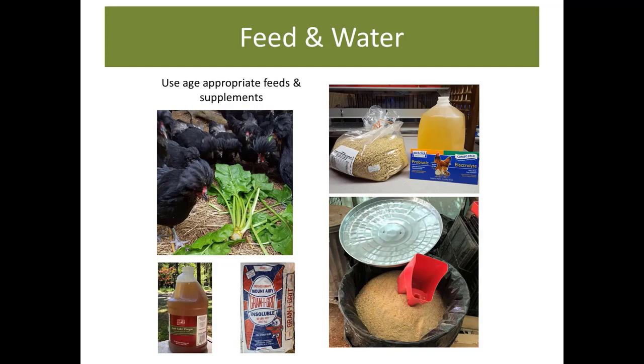But this is really important. It helps them to process their food more efficiently. You can add apple cider vinegar to your bird's water as well at around 2 to 4 tablespoons per gallon. This helps to reduce any algae buildup, and also it's really great during weather extremes. If it's very hot or very cold, it helps the birds to deal with the extremes by giving them a little boost for their metabolism.